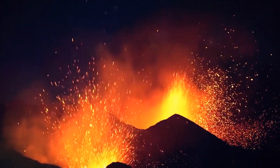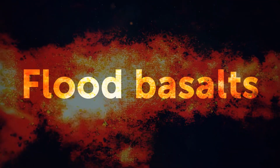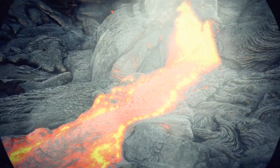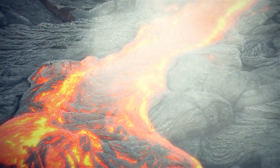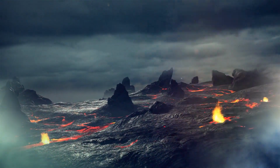Some eruptions happen not only inside volcanoes. There's such a thing as flood basalts. A colossal magma bubble accumulates under a vast area and begins to seep through faults in different parts. Magma slowly goes out there for many years and destroys all living things around.